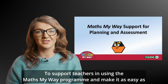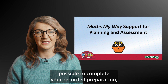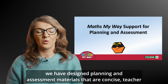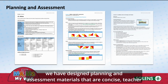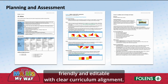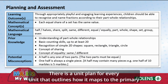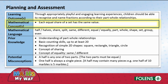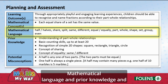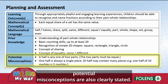To support teachers in using the Maths My Way programme and make it as easy as possible to complete your recorded preparation, we have designed planning and assessment materials that are concise, teacher-friendly and editable, with clear curriculum alignment. There is a unit plan for every unit that outlines how it maps to the primary mathematics curriculum learning outcomes and mathematical concepts. Mathematical language, prior knowledge and potential misconceptions are also clearly stated.